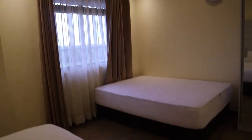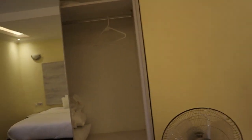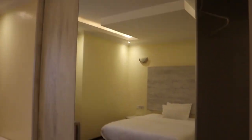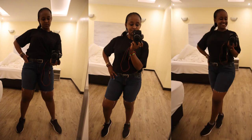And the fact that we got deluxe, it already had an extra bed. So usually it doesn't have, but they didn't have time to move it because we got in very late in the evening, so they couldn't move the bed. But if you're there with your friends, well, better for you. Then there's this huge mirror, means mirror selfies, of course. I mean, duh.